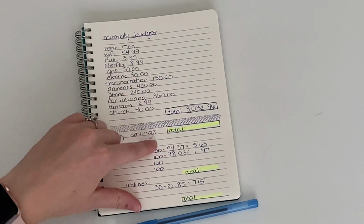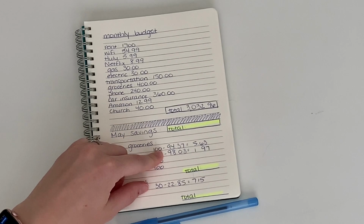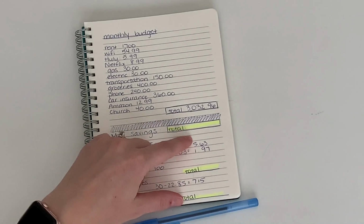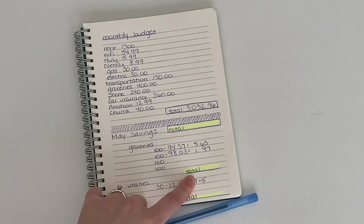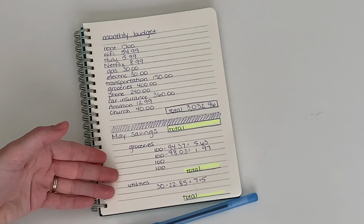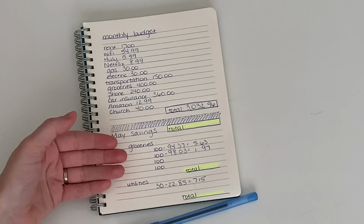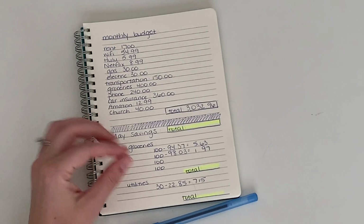So I take my $100 per week and I subtract what I actually spend to show myself the savings for that week. At the end of the month, I'll add up each weekly savings, total that right here, and then highlight it. So I can't fill this whole thing out right now because it's only May 14th. So we're in the middle of the month. I won't be able to finish this until the end of the month, but it is good to keep updated.